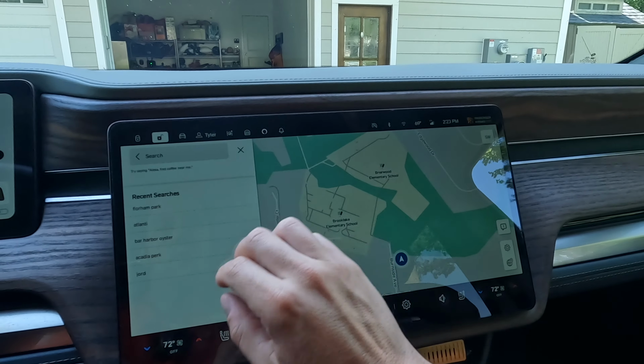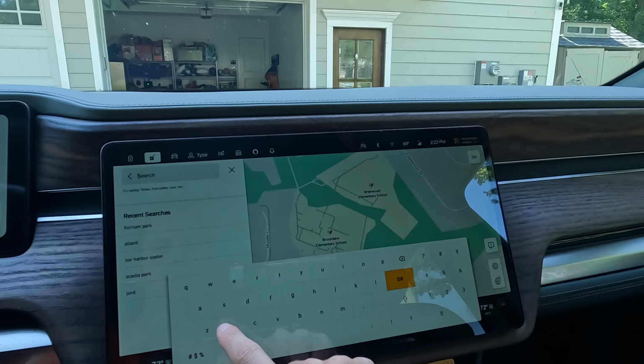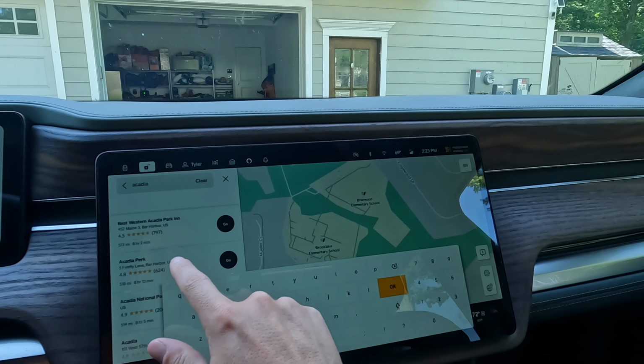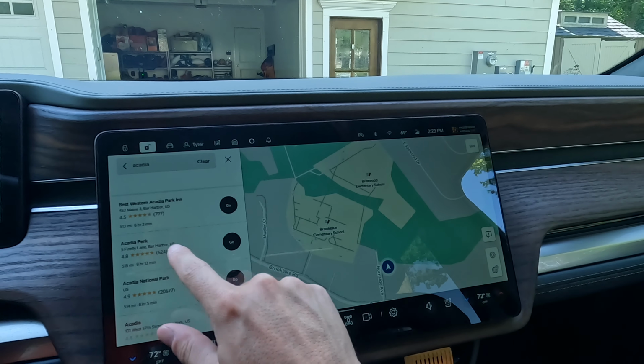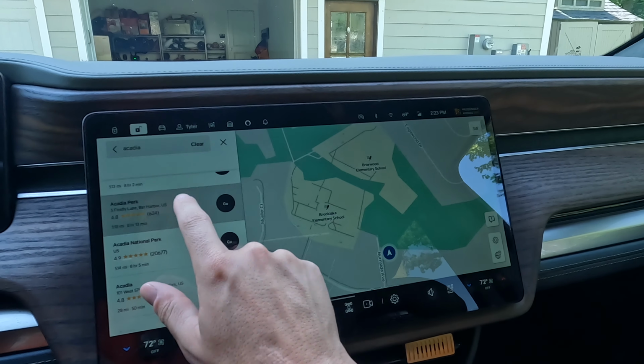So you can see now, if I were to go to somewhere like, let's do Acadia. Okay, so you can see there's the coffee place that we went to a couple times while there, even our hotel while we were staying there, and the national park itself. So let's take a look at this coffee shop.